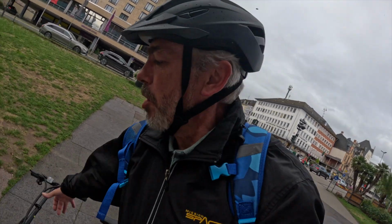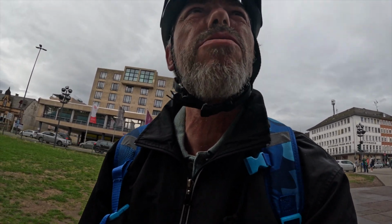This is the Porta Nigra. It's a UNESCO World Heritage Site. Construction was started in 170 BC, so it's Roman in origin. And apparently it was never finished, but they don't know why. Very impressive.